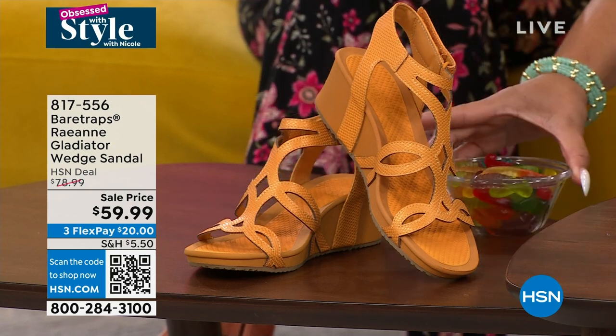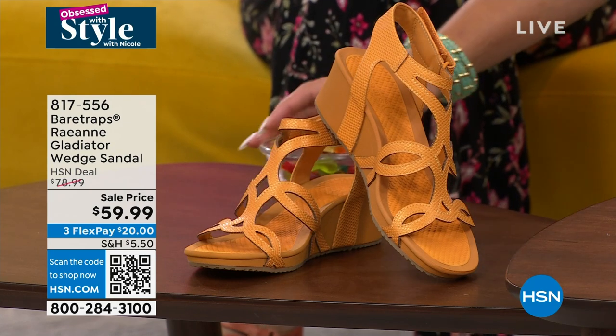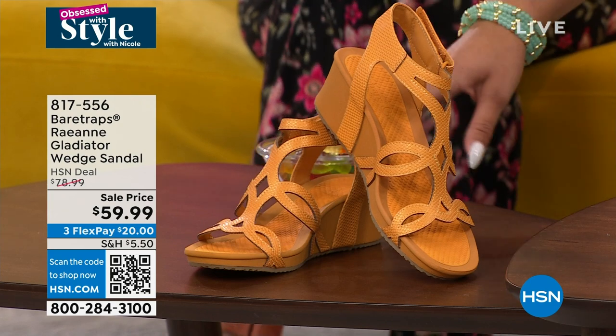Oh, yeah, someone brought me gummies. This is my favorite snack. You can have some, babe. I will share with you. So that's my favorite snack.